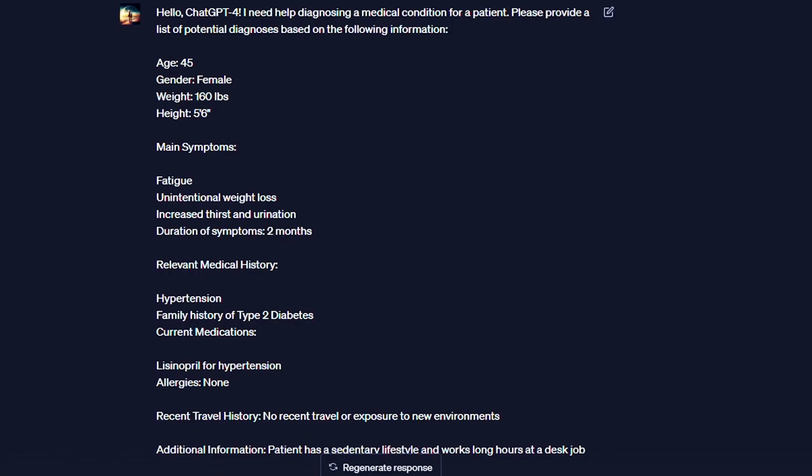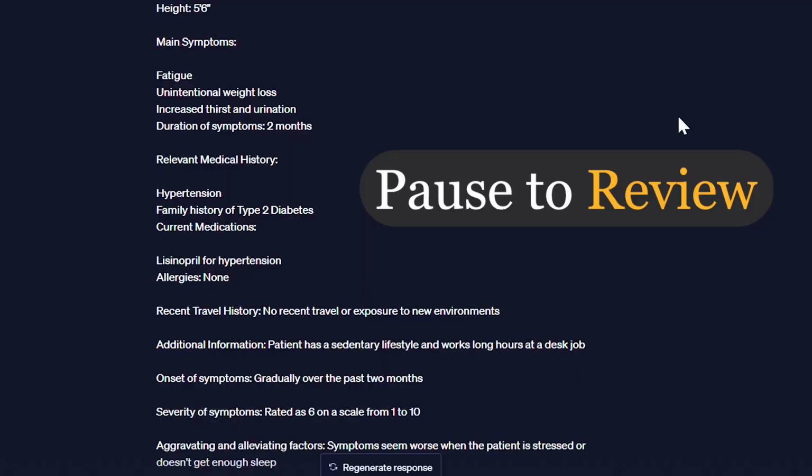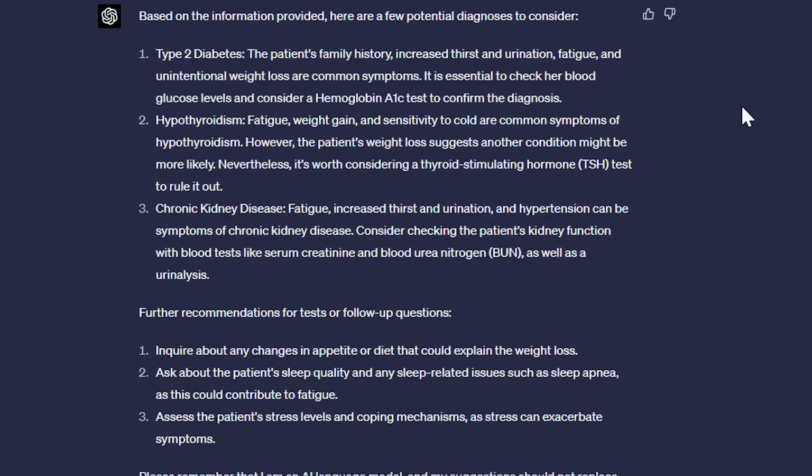I used a fictional person for this example, so we have 45 years old, female. We added some symptoms and her relevant medical history, onset of symptoms, severity, and so on. So as you can see, ChatGPT-4 has shared a few potential diagnoses to consider, as well as further recommendations for tests or follow-up questions.